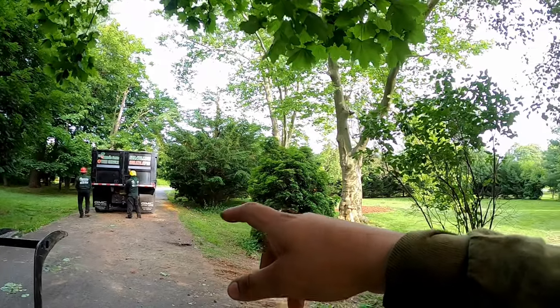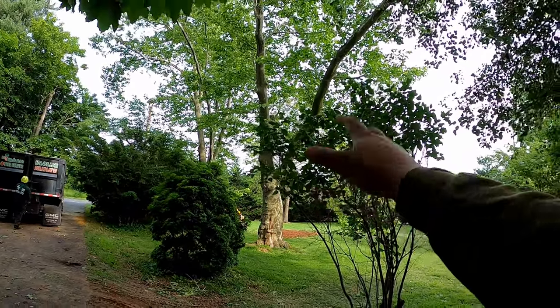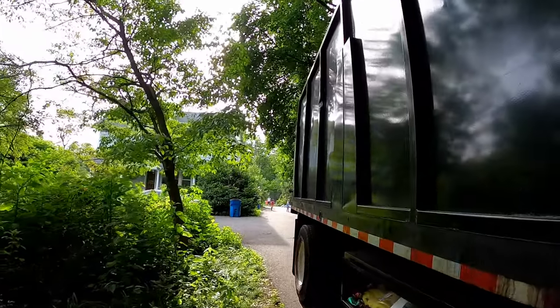Finished up loading up all the logs. Still gotta clean this area up a little bit. That stump was cleaned up nice. That's exactly how they wanted it. I'm going to walk around just to show you guys exactly what got done today and how we left everything, how we cleaned it up.